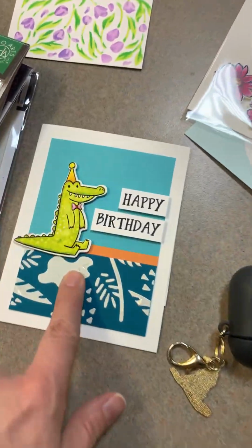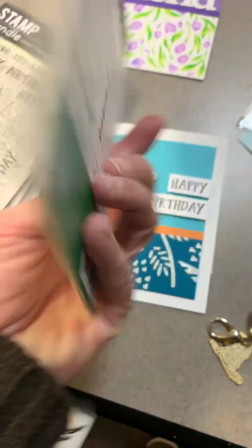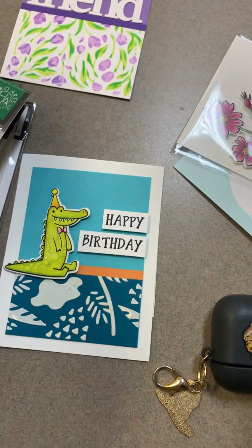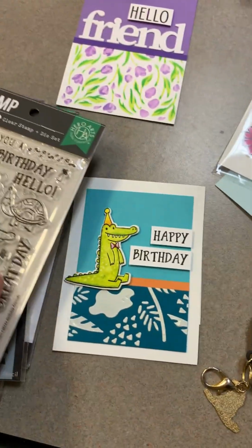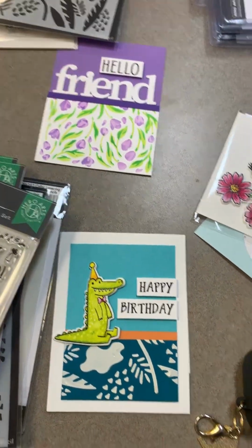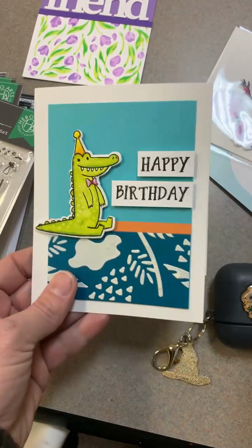So for this card in its entirety, the Birthday Animals Bundle was used on that one, and also the Leaves and Abstract Shapes stencil. That's everything that was used on there. Lisa's getting a parquet. Got it? Perfect. So now we've got that card completely seen and done.